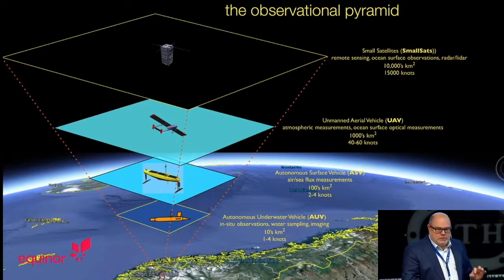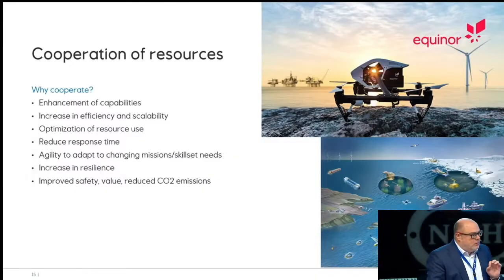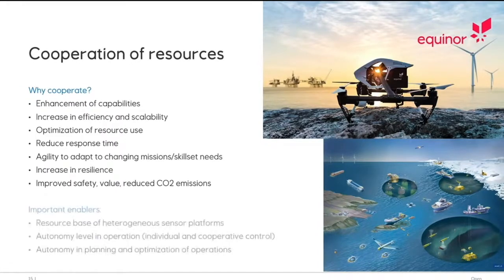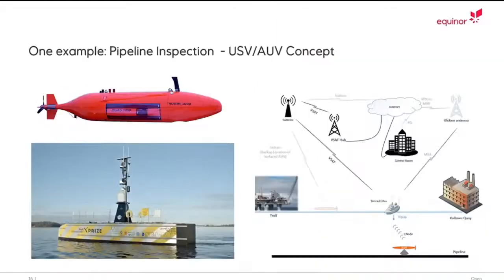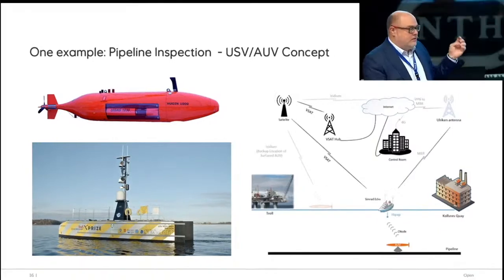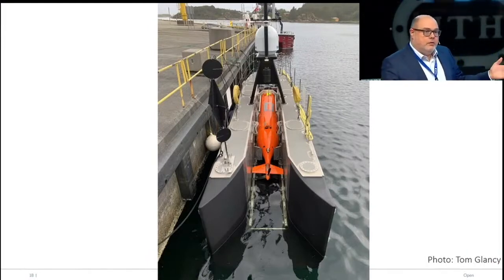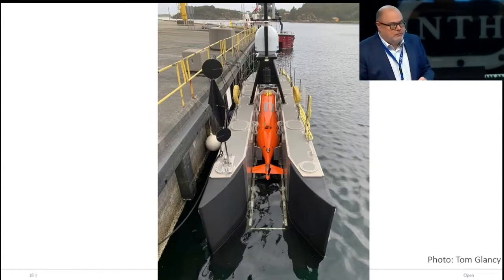And I don't have time to go into the details of all the benefits, but why cooperate? It's a matter of really enhancing the capabilities. But if you want to do that, of course, there are some important enablers in that context. And again, even though we are looking into the future, still we are in the process of doing this. In 2019, we did this test on pipeline inspection, which is a simple example of a drone helping a drone. In this case, a Hugin being assisted by an unmanned surface vessel. So looking something like this on board there, and then you can widen your area of response to the mission at hand.